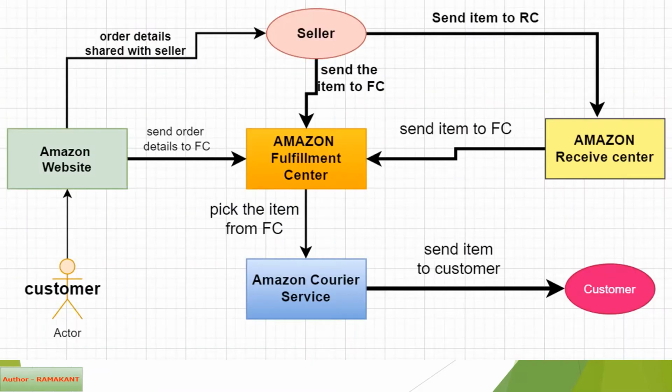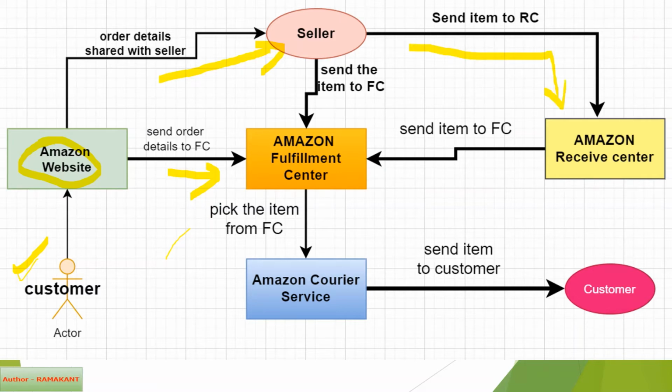So I have drawn this flow diagram of the supply chain to explain it better. The customer has visited the Amazon site to buy something. So suppose the customer has placed an order from a particular seller. After the order is placed, Amazon sends the details to the seller here and also to the fulfillment center here. Once the seller gets the details of the order, the seller needs to ship the item to the receive center or to the fulfillment center.